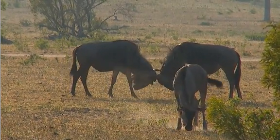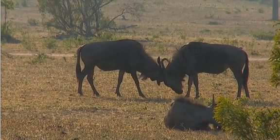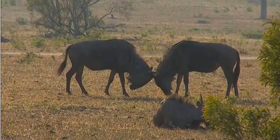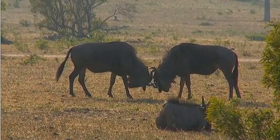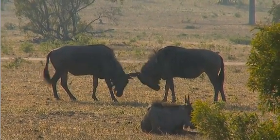Yes, you have a good dig there, little one. Oh, are we going to have a dust bath? I think especially I have a soft spot for wildebeest after spending a good 9 hours with them before witnessing the live birth that we saw at the beginning of the year with Andrew. That was incredible to witness.